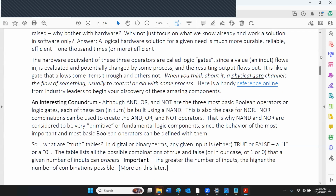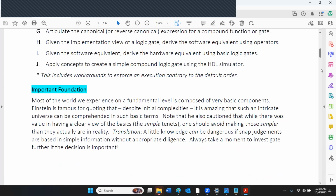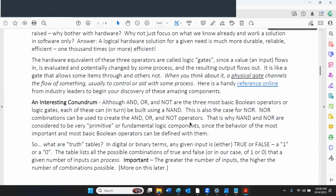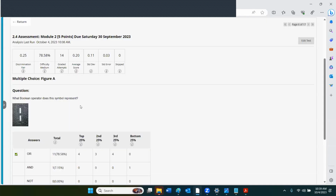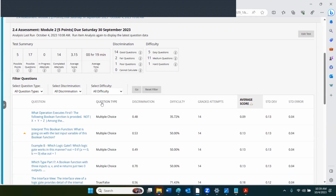That might be in the addendum. Oh, where is that? There we are. So it's a double ampersand. That's why they tend to use double pipes and double ampersands. In some assembly languages, very low level C language, that kind of thing, they'll use a single ampersand, so to avoid the confusion. Moving right along.